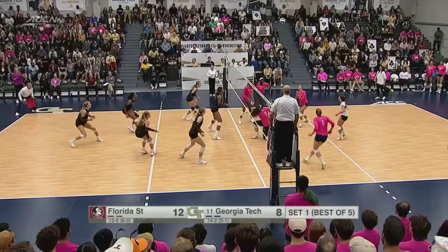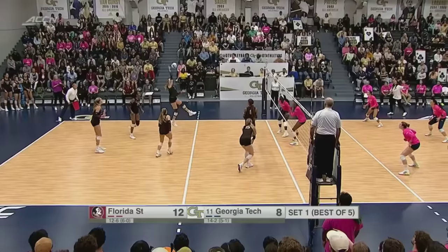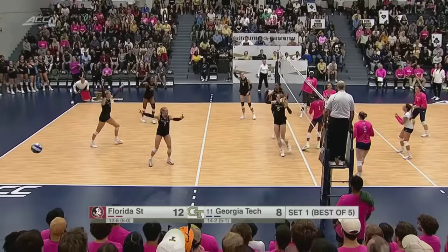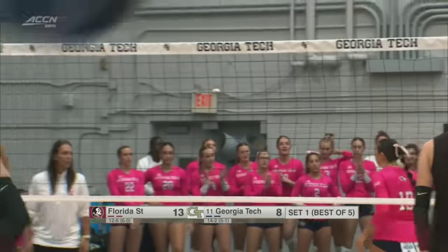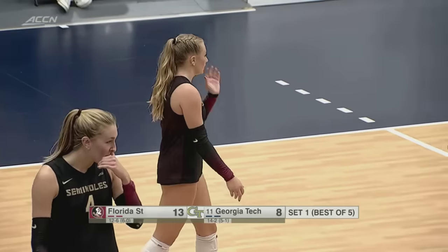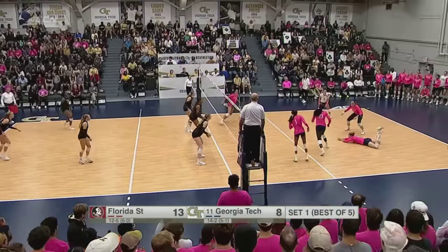D'Amico feeds Otene. It's rejected from the middle. Another opportunity, and Bertolino punched over by the Seminoles. And that one hit off the hands and wide. Afedo Magnon, new Georgia Tech middle blocker. And Florida State extends the run to 6-0. I know Pierce wants that one back in that middle attack, just missing her hand contact on it.